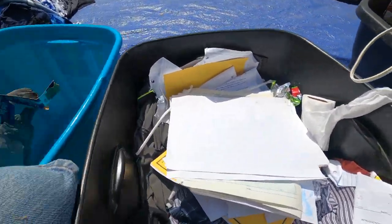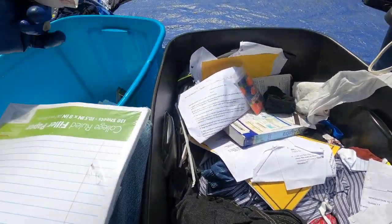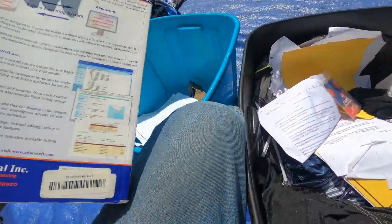we've got to get the totes. We've got to go through the trash. All right. We got trash. We got trash and some paper, maybe keeper, algebra book. Got a barcode, maybe we can resell it, we'll see.